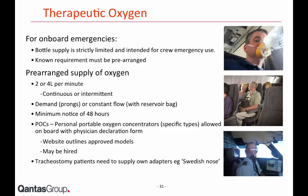We charge, I think, something like $100 to $150 for oxygen supply. That's even all the way through to London. So we're not covering costs. But essentially, it's there just as a bit of a disincentive for people just to order it, kind of just in case. We want to make sure they really want it.